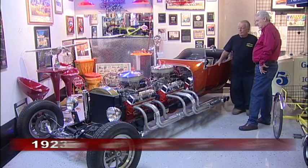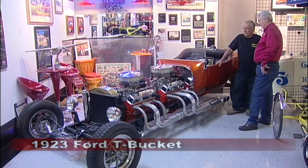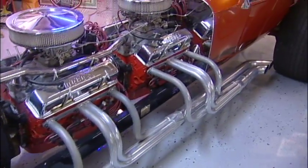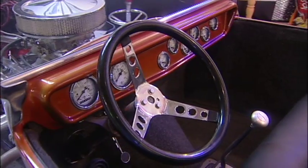Well, I like everything. Well, this is a little bit different, a T-bucket roadster with 2 engines in it. I have not seen one like this before. Tell us about this. Well, this has got 2 small blocks in it, and it's got a chain coupler, and the engines run the same. It starts off with one motor, and they both turn the same with the chain coupler, and away you go. How was it to drive?